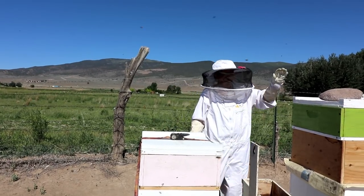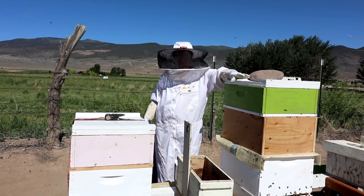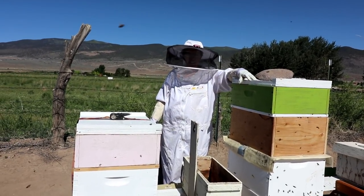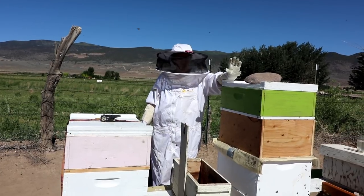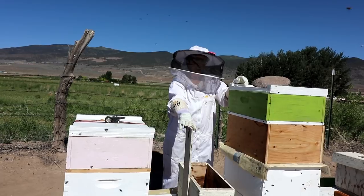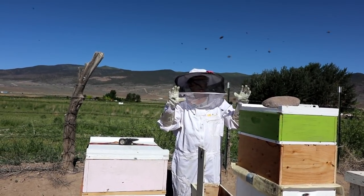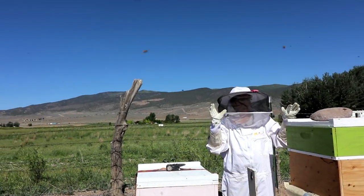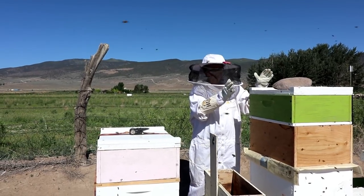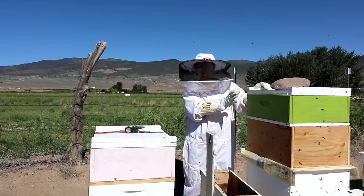Guys, this right here is the beast. This thing is loaded with bees. In the last video, it was of this box on the fence post just covered in that swarm of bees. So I am fully suited up, just to be on the safe side, because this hive scares me. So we're gonna hurry and get these guys fed, and then I think we'll be good.